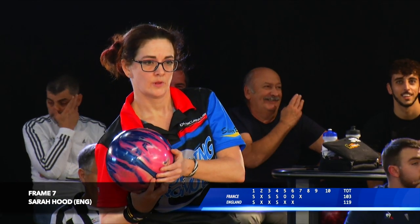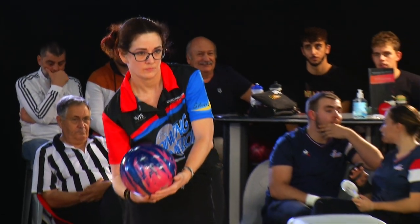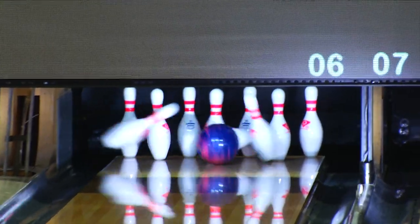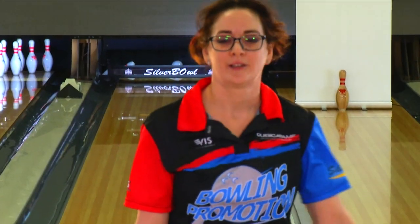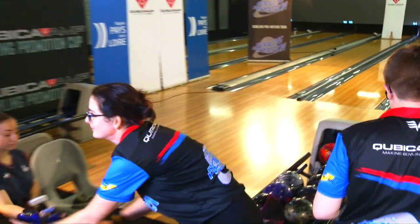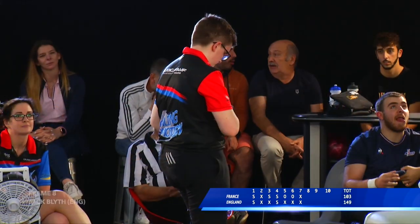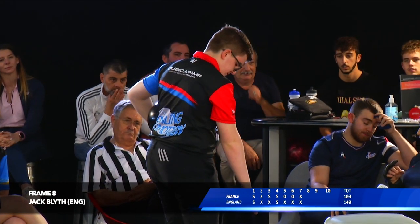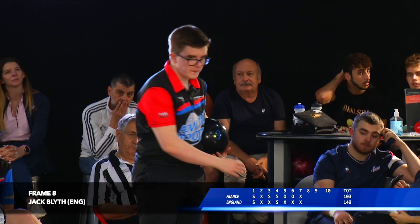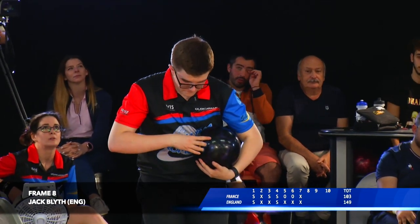And we've skipped over another open by France and another strike by France. We're coming back to the English team, and here's Sarah once again right over the 10 board, maybe a little left of 10. And there you can see how Sarah is using the pattern to give herself a little bit of area. That ball was a couple of boards left of her target from her last shot and held pocket and gives her the strike for the triple for the English team.